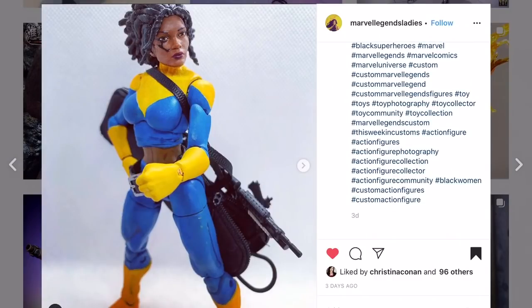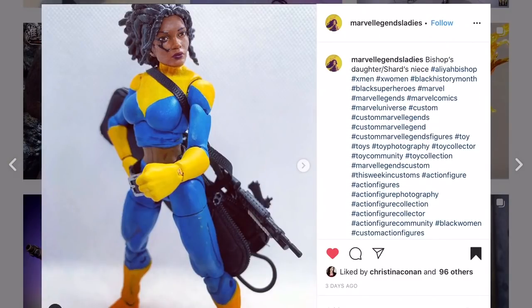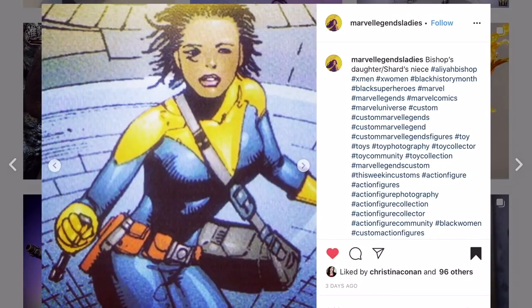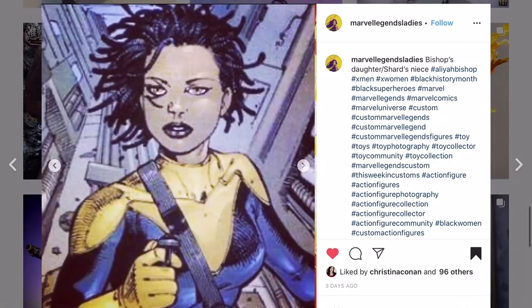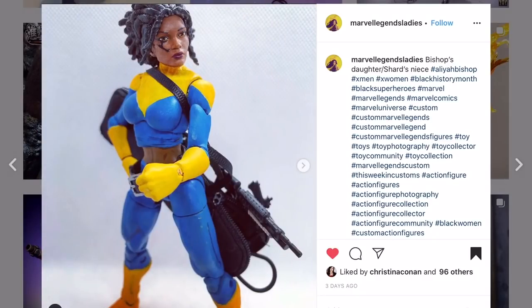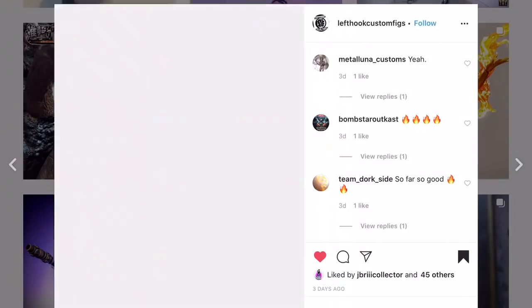Not familiar. Marvel Legends Ladies doing Bishop's daughter Shard, and I think she does look like the character. There you can have some comic book panels for reference, and she does look like the character. Very Marvel Legends style, customized right here. There's people that like to collect figures that look premium, and then there's people like Joey. I use him as an example because of his collection. He wants figures to look like they were factory made. This looks like a factory made Marvel Legends figure.